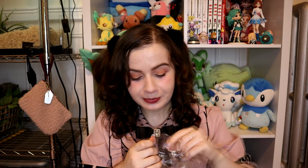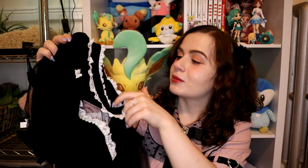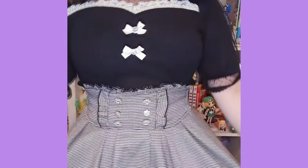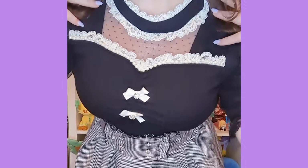But the top they had with it is not typically a top I normally would buy, but I was like, I have nothing like this, so I feel like I should get it. And it's this black, I think people call this a cut-sew, but it's like a knit top with lace details and this mesh part and these poofy sleeves. These two together was so cute on the mannequin, and I tried it on and I was in love with the outfit, so I had to get it.